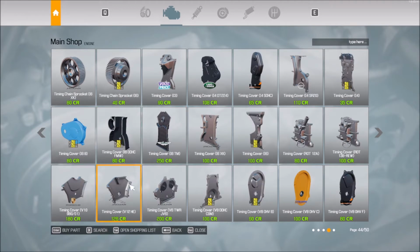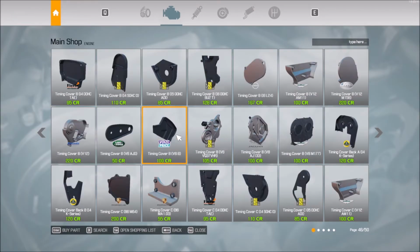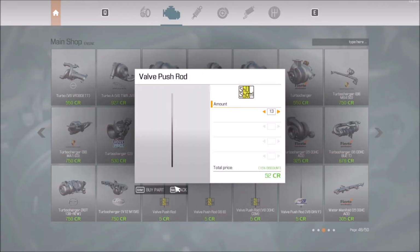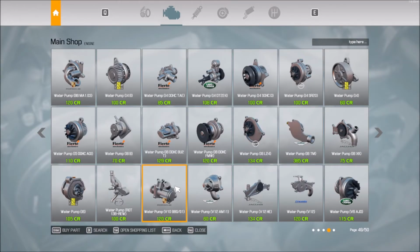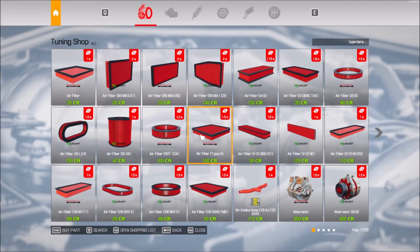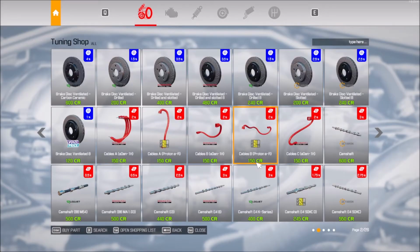Looking through here real quick, trying to be a little speedy, trying to get through all this. Got that. None of those covers. None of those covers. Push rod, 16 of you. Get a water pump. Water pump. Get the water pump pulley. I think we're good with that. Okay, let's jump over here to the tune-up shop. And let's run through the pieces here. Alternator. No, I don't need two of them, please. I just need the one.